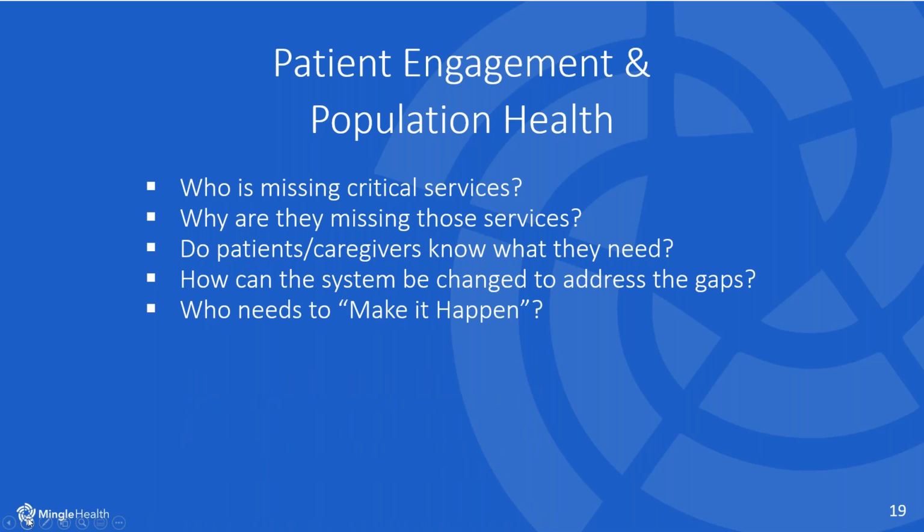Who's the one who's going to make it happen? Is that your front desk staff? Is it a referral person on your team? Is it an MA? Is it a nurse? Who's going to make sure that you follow up? Maybe it's their care coordinator or care manager.